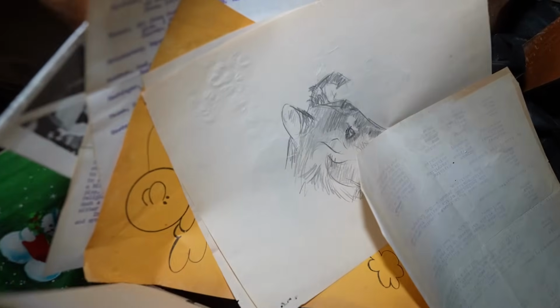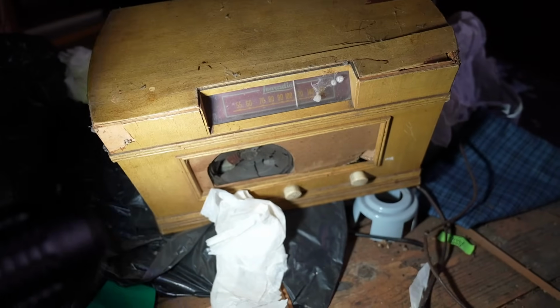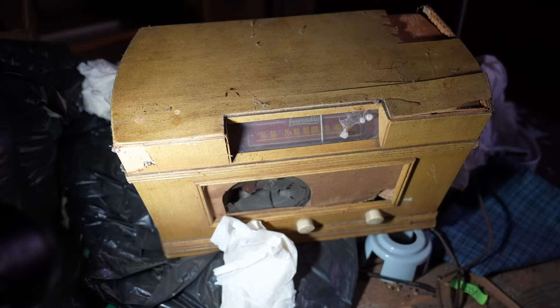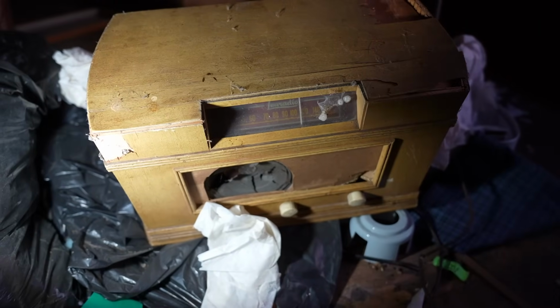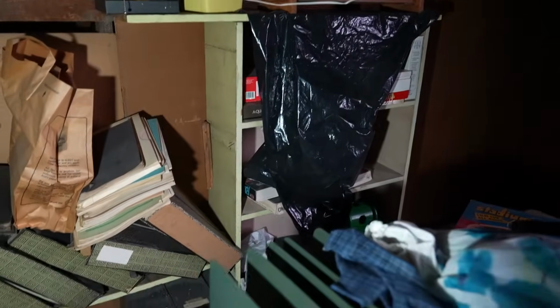I'm sweating up here. Here's a drawing of a dog. Okay, so by the stairs again. This is an old radio. Bad shape, of course, now. Looks kind of badly made. See all that stuff peeling off. Cheap wood, but it is old, so I'm surprised it's kind of cheaply made there. I mean, this is just so much stuff.